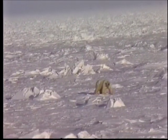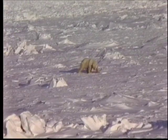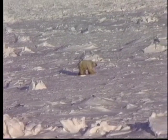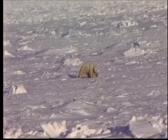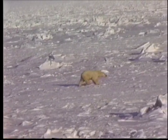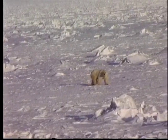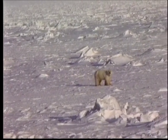Polar bears move onto the newly formed ice in early November and spend the winter on the ice to the north and east of the Cape Churchill area. Only the pregnant females remain behind, excavating a den near the coast. Mating has already occurred in the spring, but because of delayed implantation, the embryo does not begin to develop until September. Cubs, usually twins, are born in midwinter.